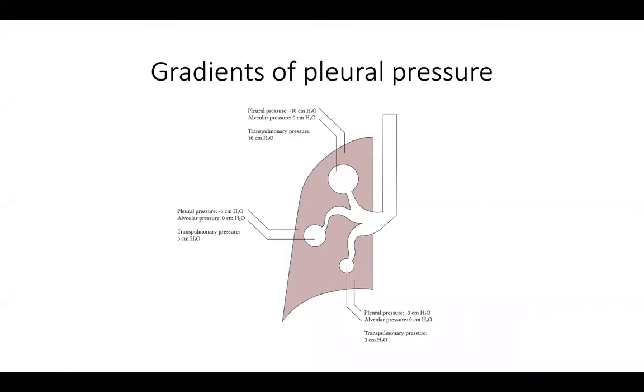But the pleural pressure is not the same everywhere in the lung. The pleural pressure, say at FRC, at sort of the resting volume of the respiratory system, is set by the balance between the natural inward elastic recoil of the lung and the outward elastic recoil of the chest wall. And the inward elastic recoil of the lung is less at the bottom of the lung. And that's for the very sensible reason that the bottom of the lung has to hold the weight of the rest of the lung. And so these air spaces down at the bottom will be squished down a little bit.